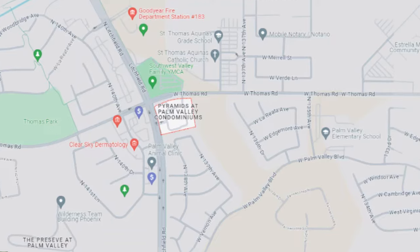We are in Goodyear, Arizona today in a gated condominium community called Pyramids at Palm Valley. Today I will be giving you a sneak peek of my latest listing here. This hits the market May 1st, so you're going to be the first to see it before it goes live on the MLS. This is a 2-bedroom, 2-bath upstairs unit.